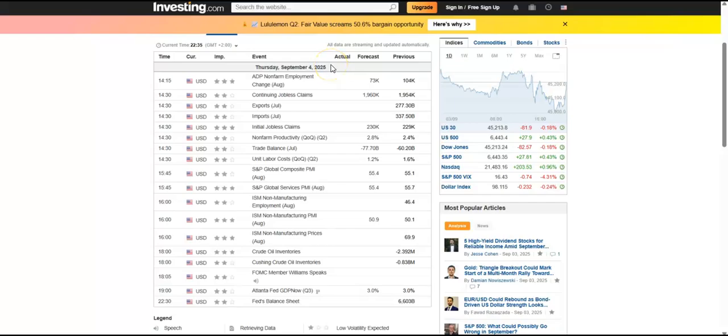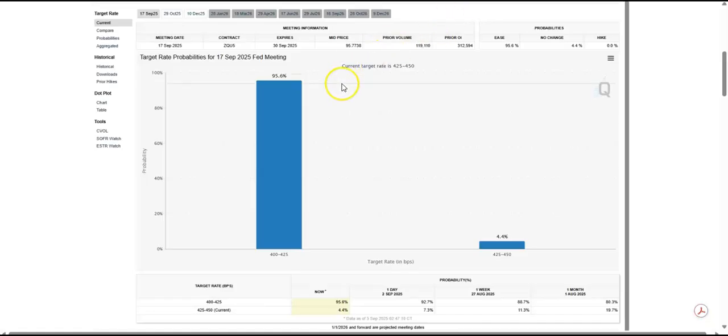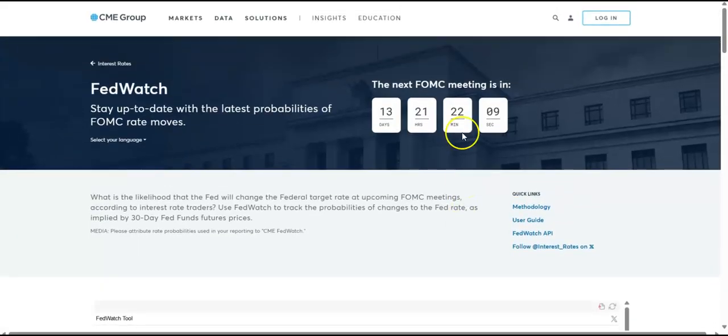Now tomorrow we do have a lot of economic data coming out. We got ADP non-farm employment change. We have some jobless claims. We also have the PMI numbers, ISM numbers, and FOMC member Williams is speaking, and there is Atlanta Fed GDP Now Q3. So there's a lot going on tomorrow, so expect some volatility. Now, if we look at Moodyx today, it was positive, but the sentiment is neutral, unfortunately, and there is no trend. So we have to see what goes on the next couple of days with this economic data coming out. Now, FedWatch Tool shows about a 96% chance we're going to get that cut, and that is taking place in about 2 weeks in the next FOMC meeting.